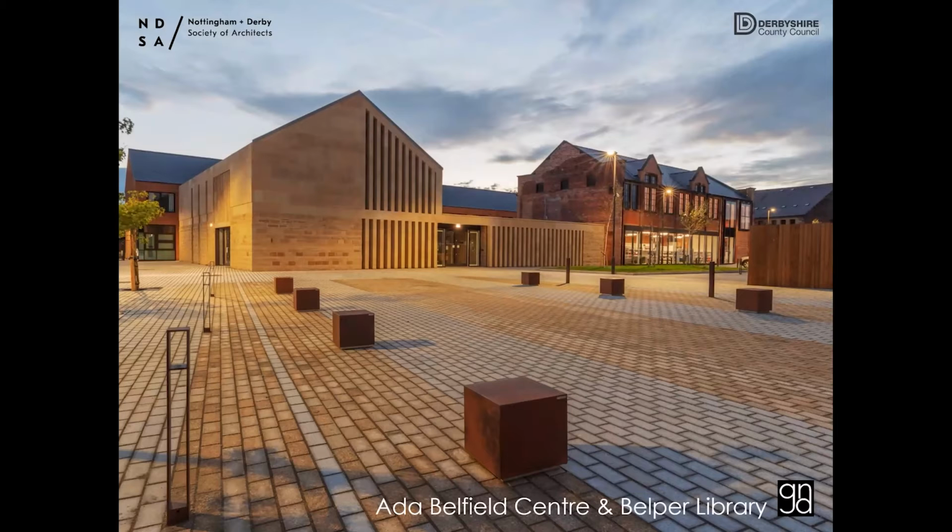Looking good. Okay. So tonight we want to share with you a little bit about the building that we're looking at here, which is the Ada Belfield Centre and Belper Library. This was actually completed last summer and was certainly a labour of love for the County Council, who had, I think, some 8 or 9 years in the making.